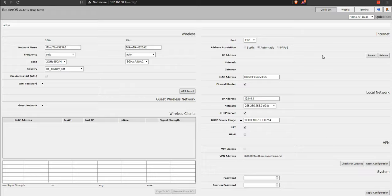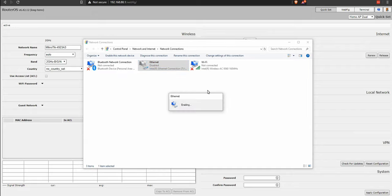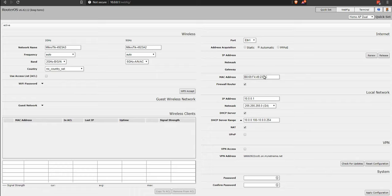So let's see what happens here as I apply that configuration. We should see that the router is going to restart itself. And when it does, we're going to be on a 10.0.0 network. Cheap and cheerful solution. All right, 10.0.0.1. Yeah, there it is. All right, so it was that easy to get everything set up.